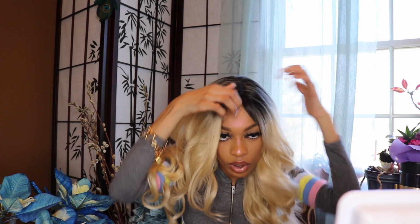I seen somebody say that this isn't a wig that should be worn as a middle part, but honestly it doesn't look that bad as a middle part. You can kind of finesse, but I do see what the girl was saying. Yeah, I kind of got what she was saying, like maybe put it on the side.